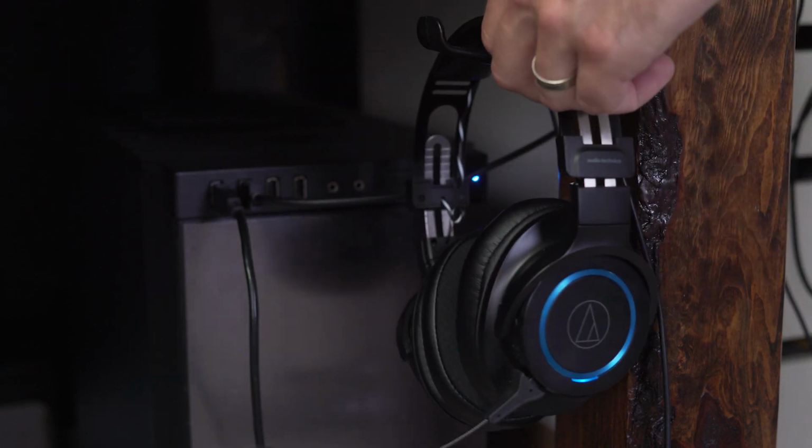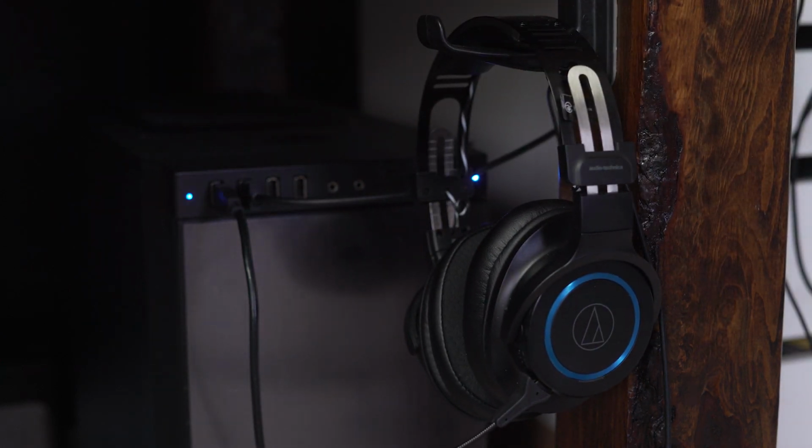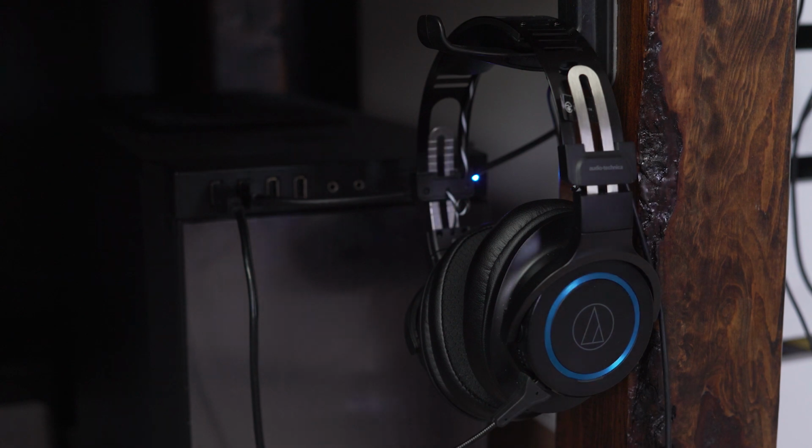I think one of the only downsides of the G1WL is its battery life, which isn't the greatest, isn't the highest. I think it's something around 16 hours, so obviously that'll still get you through a complete workday, but you do have to recharge it frequently.